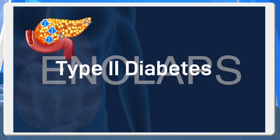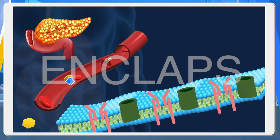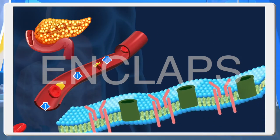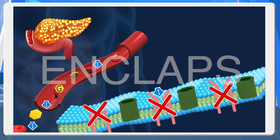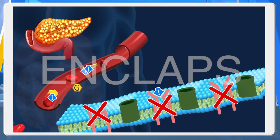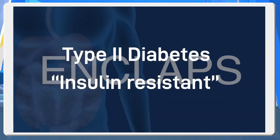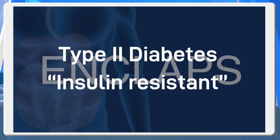In type 2 diabetes, the pancreas produces enough insulin, but something goes wrong with the receptor binding. Thus, the cells are unresponsive to insulin and therefore cannot import glucose, and thus glucose remains in the blood. Type 2 diabetes is insulin resistant. It is onset by the age of 40.